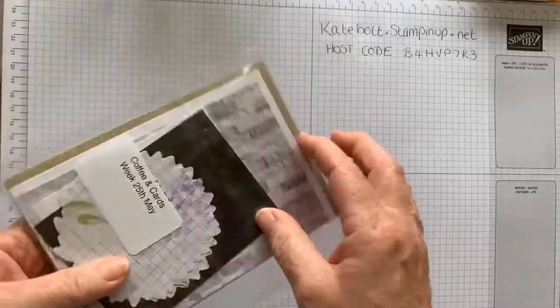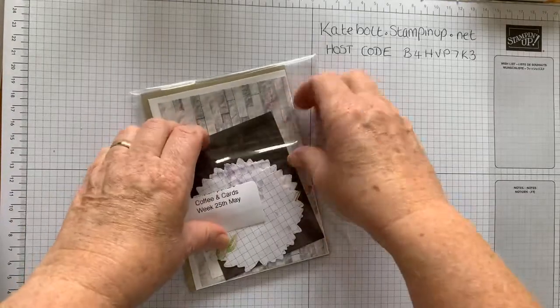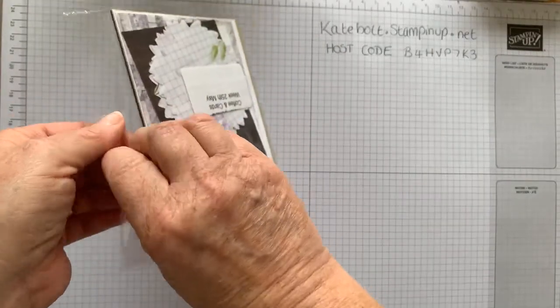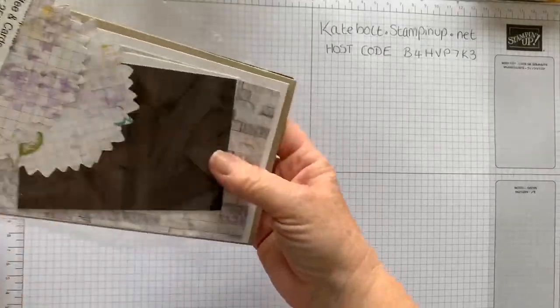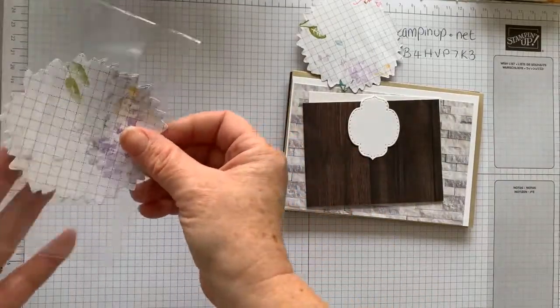And I have put in some, oh, looks like I've got some exciting things going on in here. I design these kits obviously a month in advance, and sometimes near the end, I can't quite remember what I did, because I'm getting old and my memory's not what it was. So here we are.